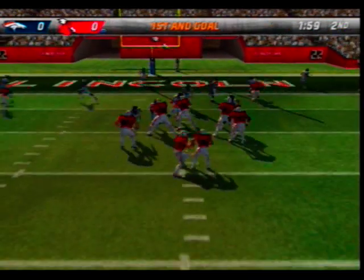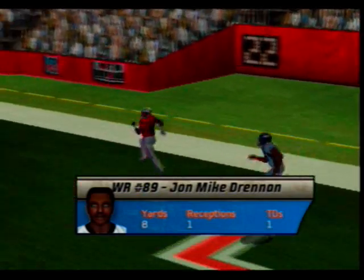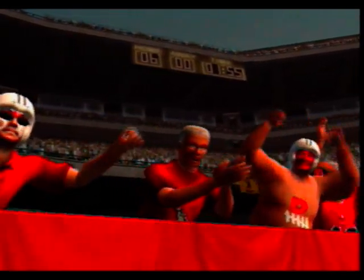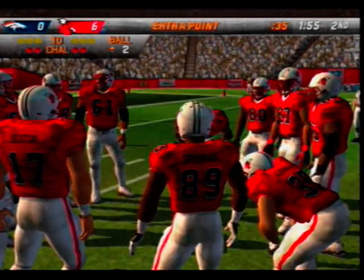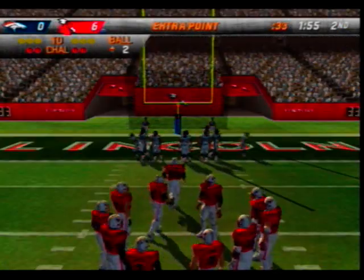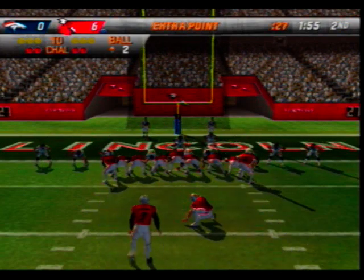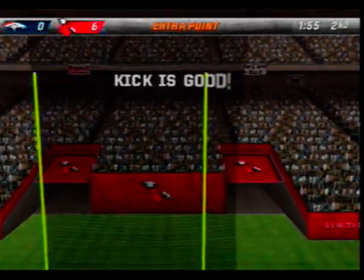Watch the play. Dropping back. Throwing a strike to the end zone. Caught. This is a good play by the offense in the red zone. The wide receiver is going to break away right here and come up with a catch and the touchdown. Extra point attempt is good.